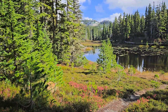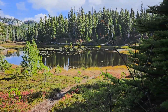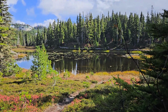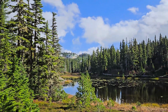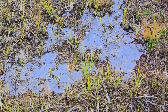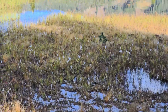There we go. We'll be heading over that way in a minute, but I thought I'd get this shot here, all the lily pads and everything on a beautiful, pristine alpine lake. All right, well, something to notice is right down here is ice. So it has definitely been freezing up here. It's a little bit frosty.